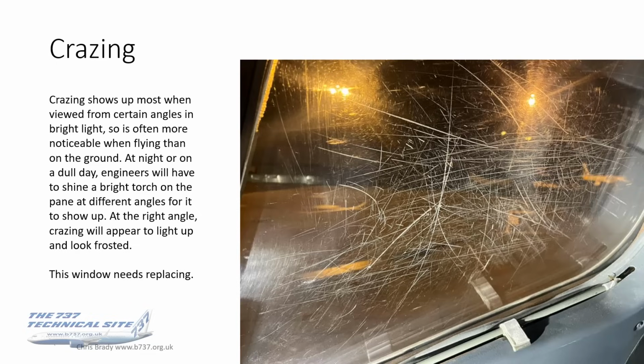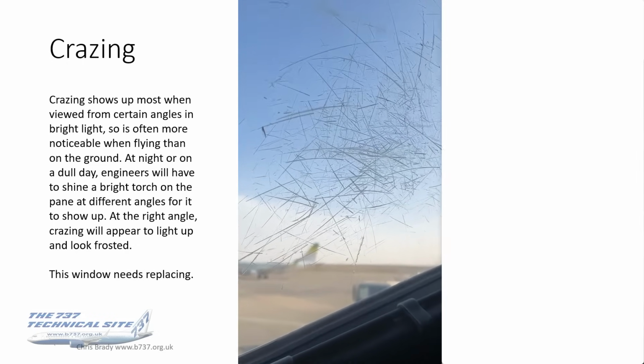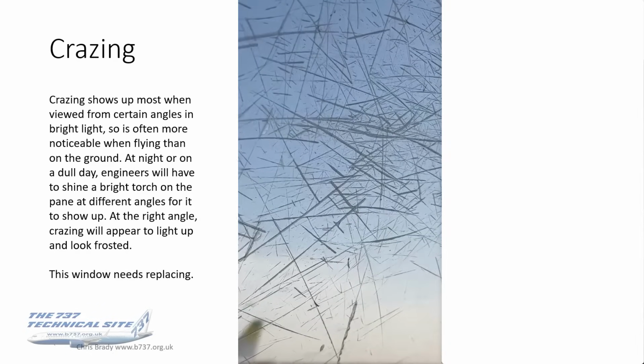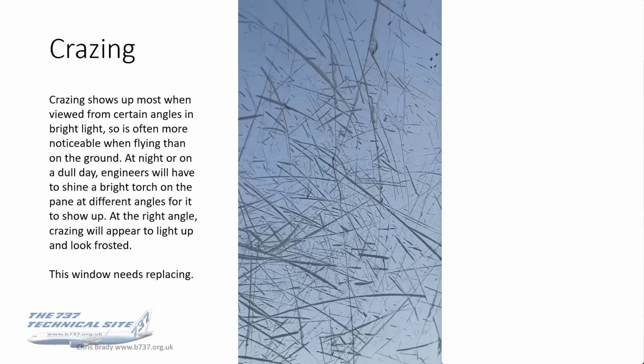Crazing, although in the other photos it looks very obvious, that's because the light was right on. It can actually be almost invisible when on the ground, particularly if it's dark. So engineers are trained to look for crazing with torchlight or what have you. But here we've got apron lights which are illuminating it quite well. So it shows up from certain angles in bright light, often more noticeable when flying than on the ground, which is why an engineer might give you a look if you write up a crazed window, because at first glance it looks okay. If you were to take the engineer flying, you'd soon see what the issue was.